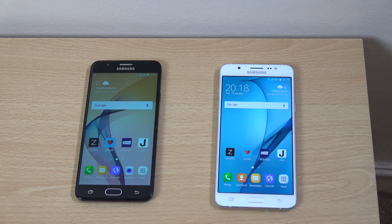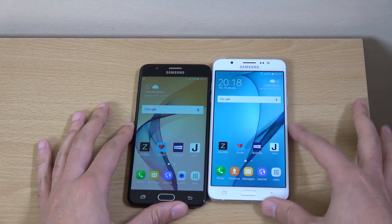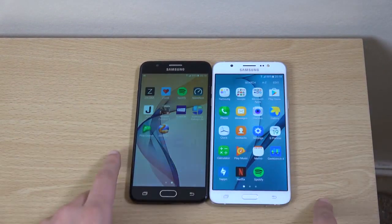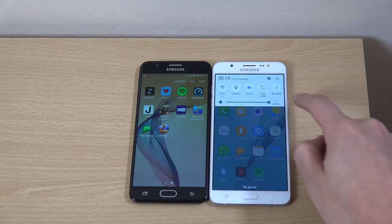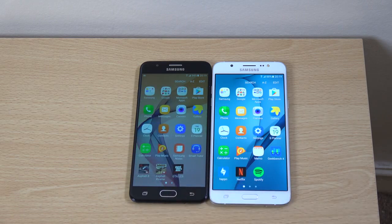You can see already quite a big difference in terms of the display. I think they've definitely cheaped out here when it comes to the quality. I mean, look at that. That is quite a huge difference. This isn't even on the brightest. If I put this on the brightest, I mean, that is incredible.